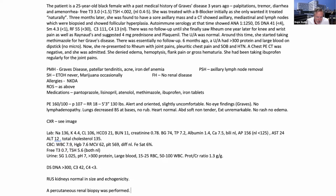was normal at 135. Her CBC had a white count of 7.9 thousand. Her hemoglobin was 7.6 with this very low MCV. Her platelet count was normal at 569. There was a normal differential, and her iron saturation was only 6%. Her free T3 was now normal, as was her TSH. So the methimazole was doing its job, apparently.